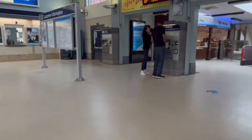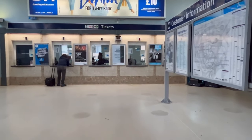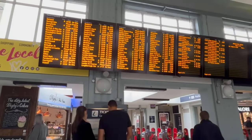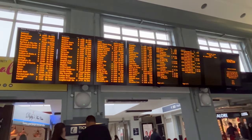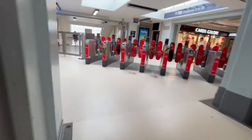Immediately after entering the station, you can find a watch repair shop, a Greggs and the ticket office. There's also an alternative entrance located next to the Centre Court shopping centre. There are large screens at the entrance displaying the train times, which shows my train, the 1337 to St Albans, as on time.